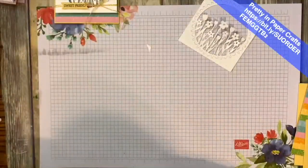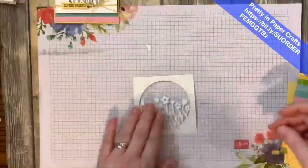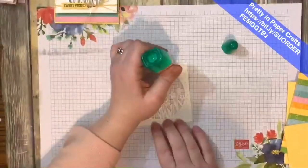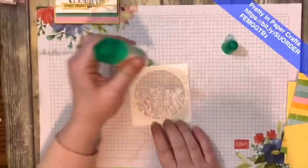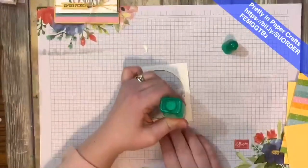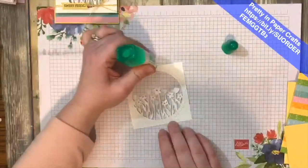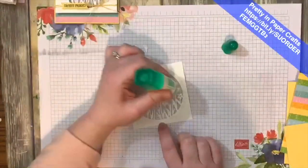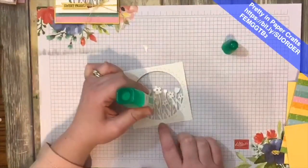So that's it on the die. Now what we're going to do is turn it over, and we're going to glue our window sheet to the back. What I did for this is I took my liquid glue, and I did a bad thing. I left the liquid glue without its cap overnight, so it's kind of clogged. It's all my fault. I have no one else to blame but myself. Now I am going to be putting a little bit of glue around on the flowers just to help them stick down to the window sheet.